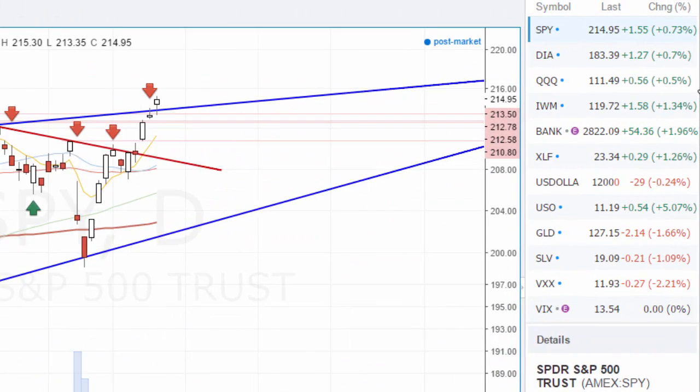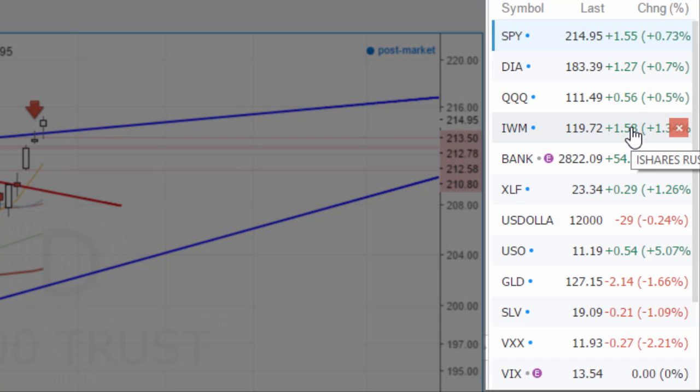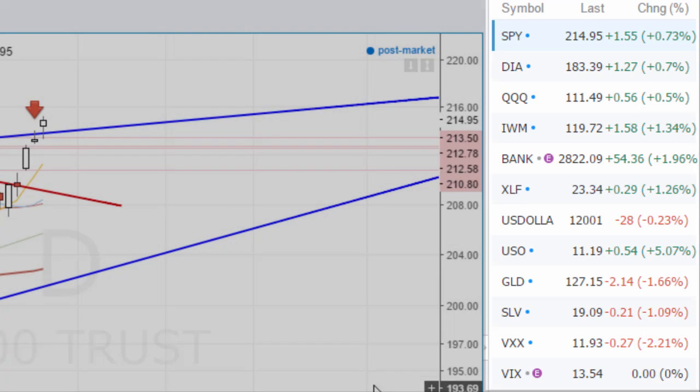And the markets go bullish yet again. Small caps leading the charge, up 1.34%. Banks up 2%. Financials up more than 1%. US dollar down. Crude oil up by 5%. Huge rally on crude. We will look at that. Gold down 1.7%. Silver down by more than 1%. VIX down by 2%, but the VIX index broke even for the day, and that's something else we'll look at.